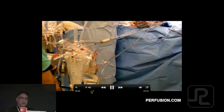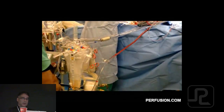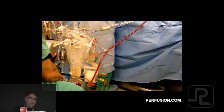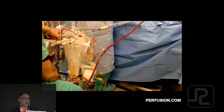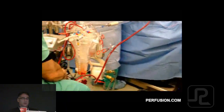Okay, so we're cannulated arterial and venous. You can see the blood coming down. Not going into the oxygenator. It's going up the recirc line. I'm clamping the line that goes into the reservoir. I'm opening up my bag. I'm translocating volume.